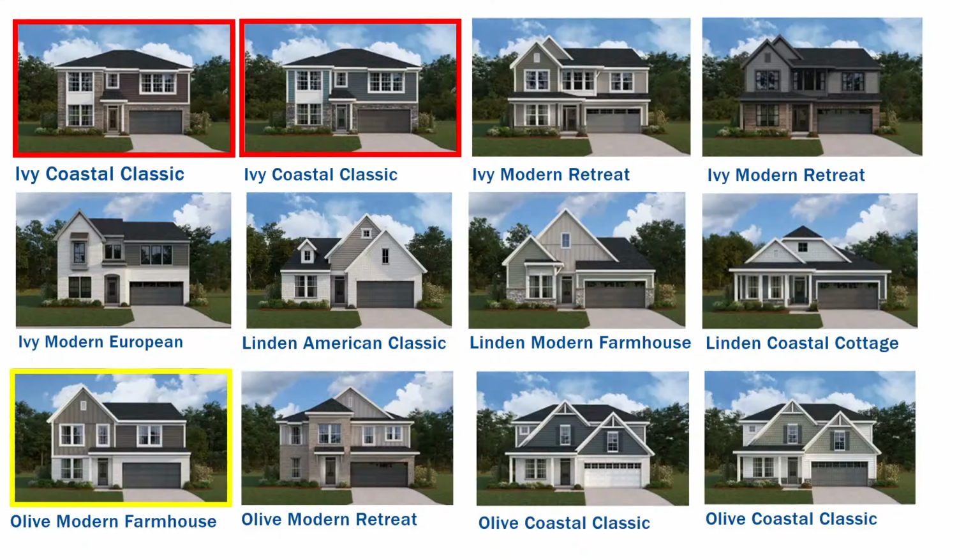On the Linden Modern Farmhouse, my only concern is that the window in the gable looks a little bit out of scale with the volume of space that it's sitting in. If there was a way to increase the size of that window or make it a double window instead of a single, it just feels like an afterthought that a window is stuck up there. Other than that, I'm happy with the ones that are approved. I would agree on the Olive Modern Farmhouse, that it would need modification or be removed. And then I agree on the Ivy Coastal Classic ones. That's it.